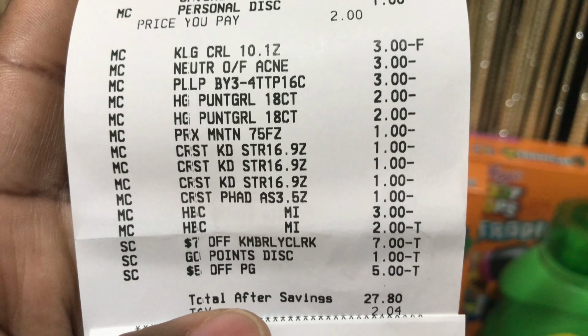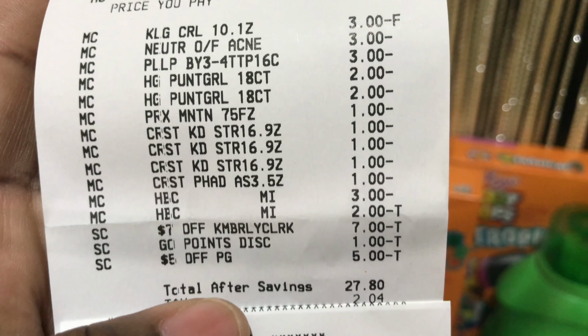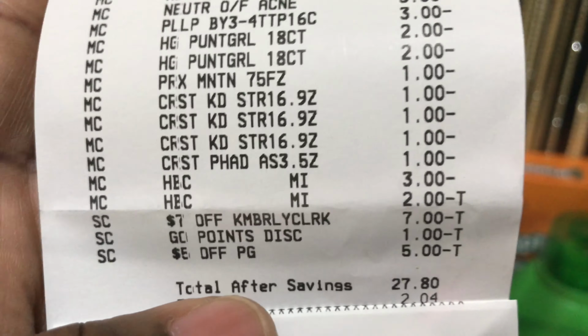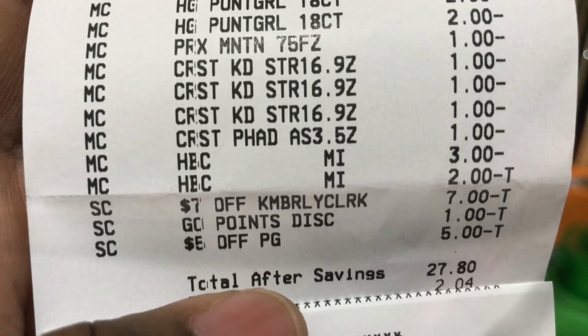And then the Huggies right there, those scan with no problem. Purex scan with no problem. The next Colgate mouthwash did need to be approved because it's more than two like coupons. Self-checkout only takes two like coupons. And as you can see, this is where he put it. So this is what I mean.